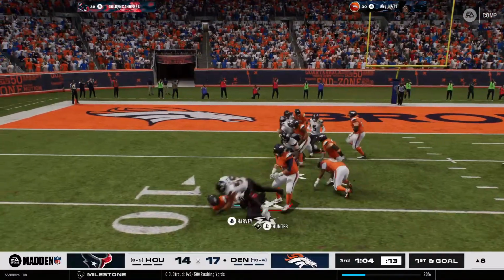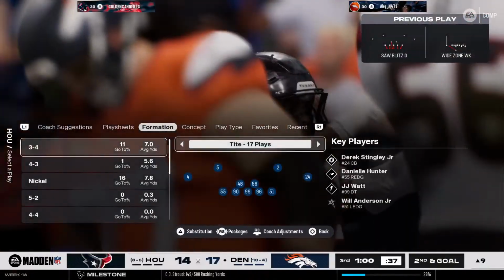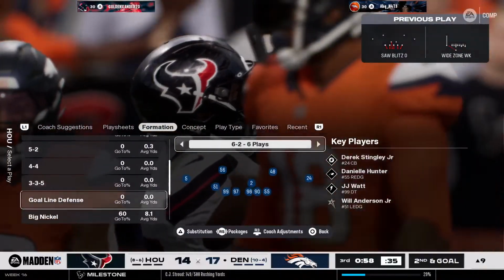1st down, and they go right back to it. So some defensive initiative in that goal to go, Brock. They take him down behind the line. 2nd and goal coming up.